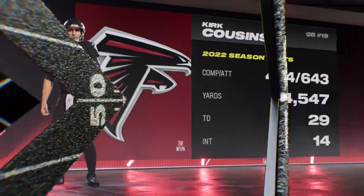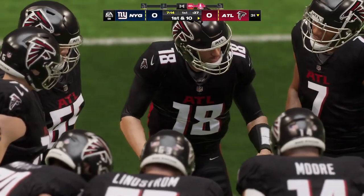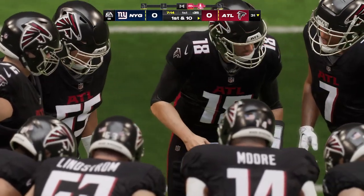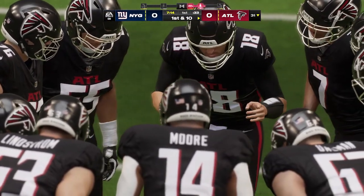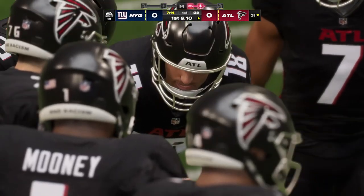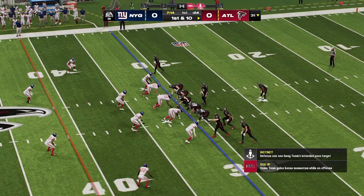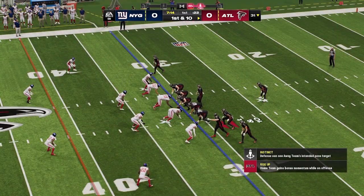And one nice thing you can always say about Kirk Cousins is that he's consistent. Always puts up nice numbers each and every year. If there is a downside to his game, it's been the lack of playoff success. All in all, though, a formidable starting quarterback at a time in the league where it's tough to find your franchise guy. Line of scrimmage, the 31 now on 1st and 10.